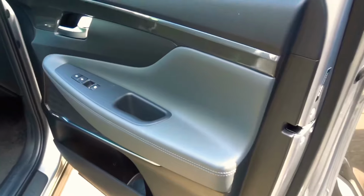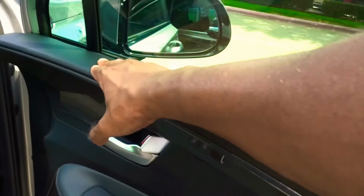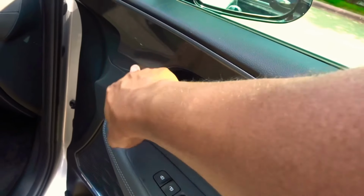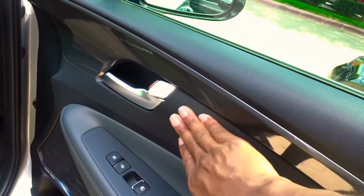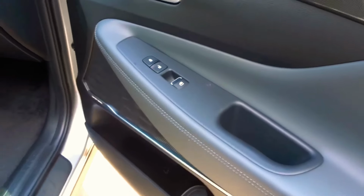Looking here at the door panel, this padded or soft touch plastics up top. Nice carbon fiber like trim, not real carbon fiber though. This area is hard touch plastics. You have some padded materials here and hard touch plastics right here. Nice mesh speaker with Harman Kardon again, and some bottle holders for your drinks.